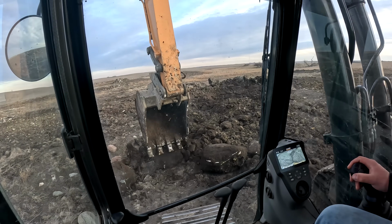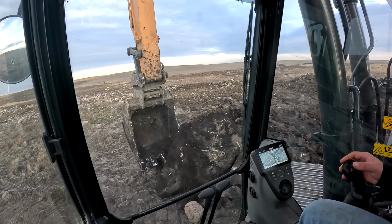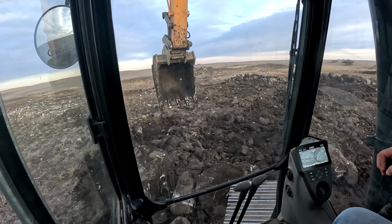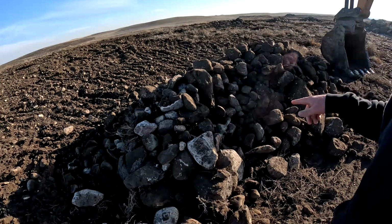Easy work for this big beast. We got another big mamma jamma here. The mini excavator would have struggled to get that one. Man, am I grateful for this large excavator. This just works so good.